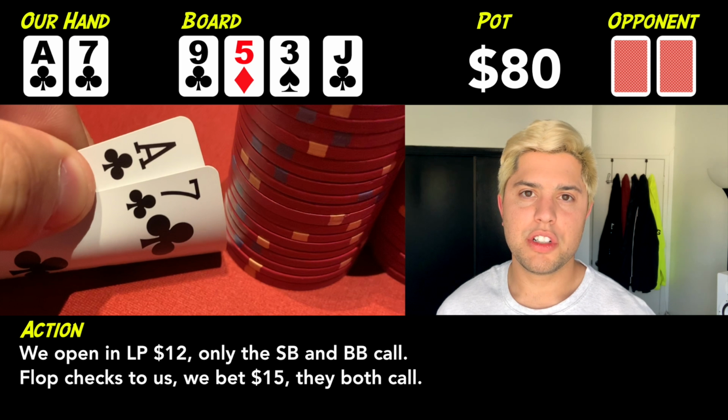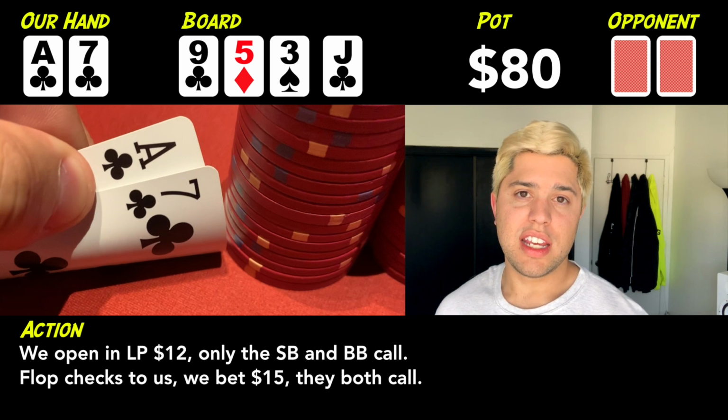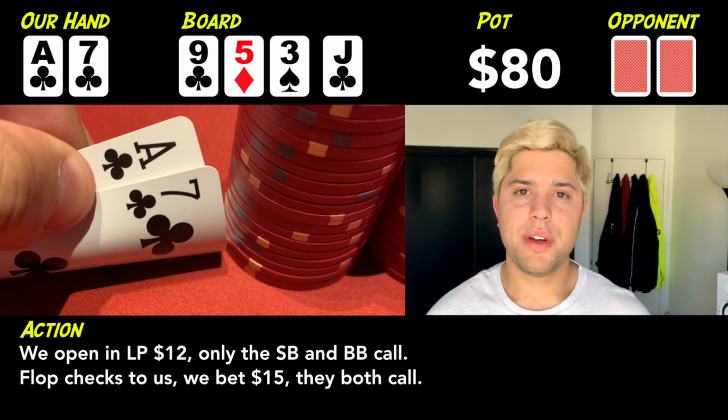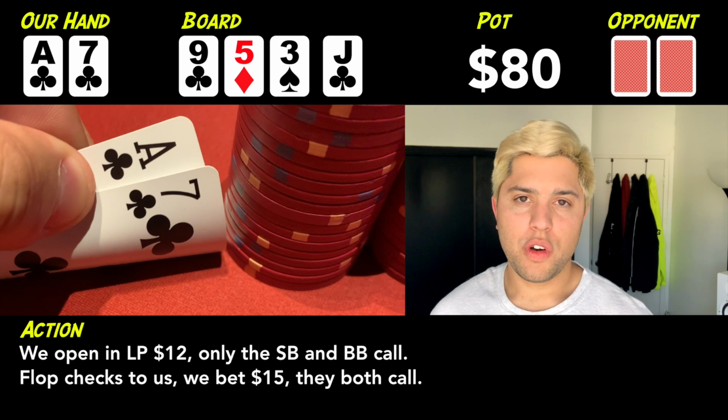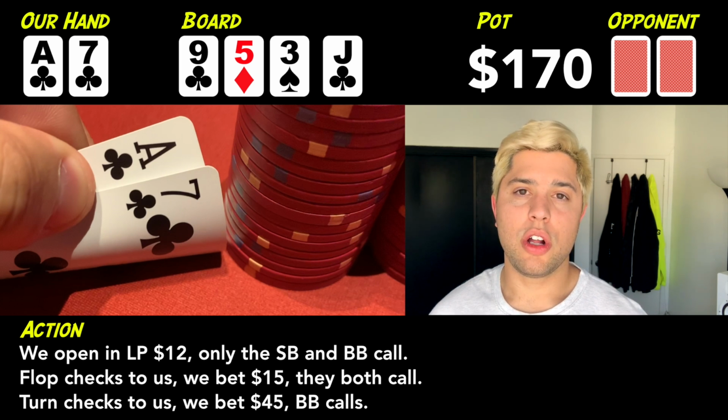My opponents check it over to me, and although we pick up a decent amount of equity, and it would suck to get check raised, these opponents in particular were fairly passive, so I decided to keep my pedal to the metal. There's 2 ways of winning the hand. We could just take it down right here, or realize our equity on the river if we get called. Make it $45 to go. The small blind folds, and the big blind thinks for a little bit and calls.